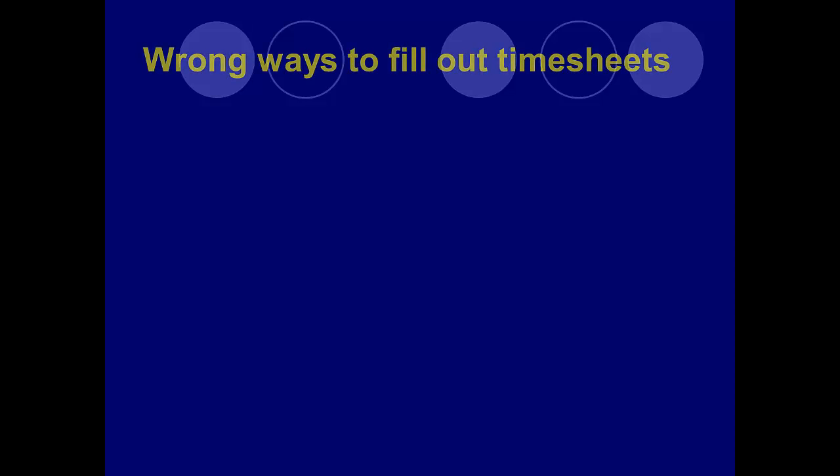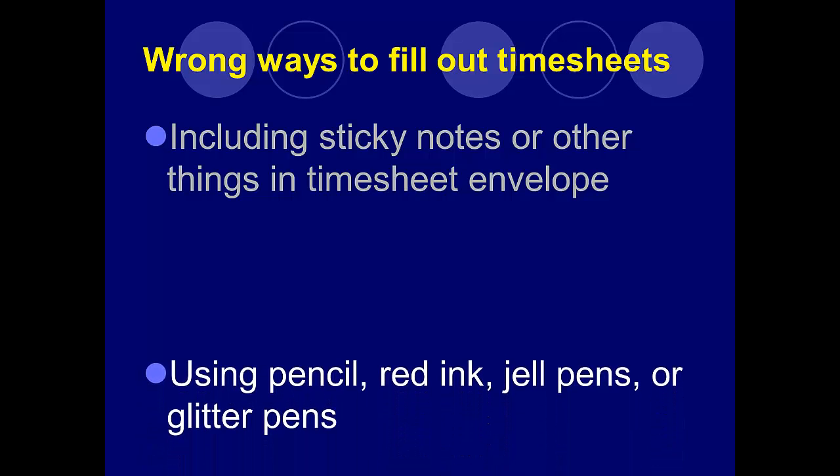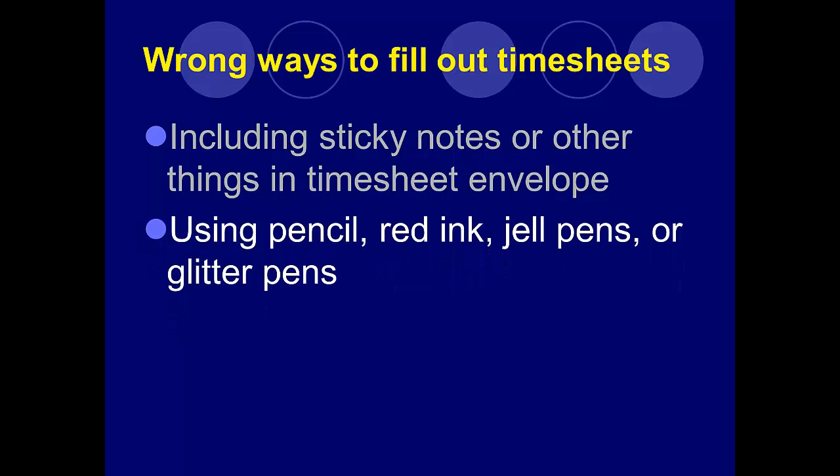Don't include sticky notes or other attachments to the timesheet. This jams up the scanner. Don't use pencil, red ink, gel pens, or glitter pens. The scanner can't read them. And finally, don't fold the timesheet. It can get caught in the scanner.